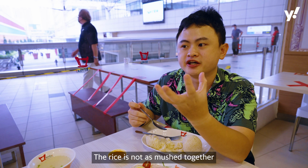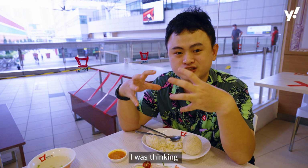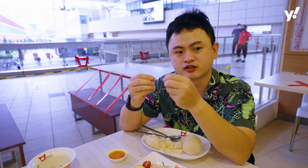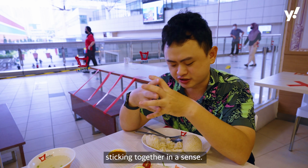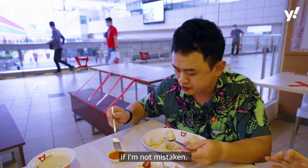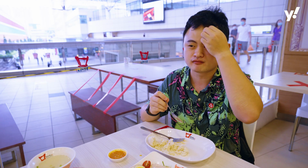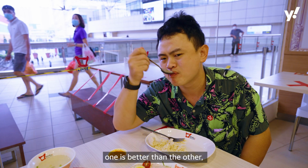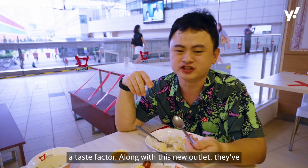The rice is not as smooshed together as I expected it to be, which is good. When I saw the making process, I was thinking maybe it will be all mooshed up to the point that it becomes like a mochi. This is not. This is more like slightly drier chicken rice sticking together in a sense. You get a very light aroma of ginger as well as some garlic if I'm not mistaken. It's a very slight difference. I wouldn't say one is better than the other. It's a fun factor to me, not so much a taste factor.